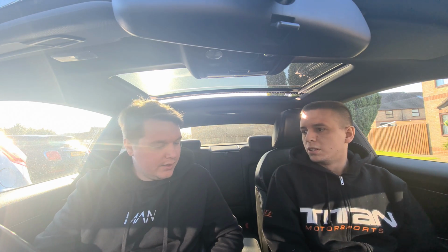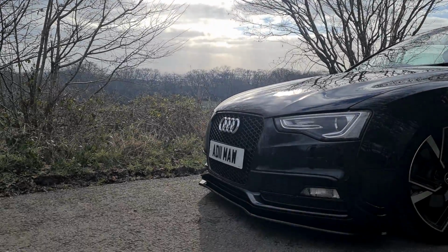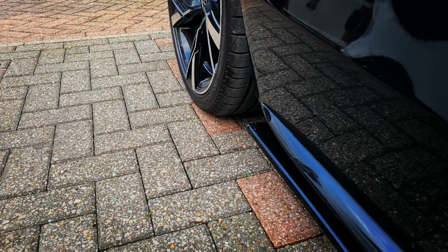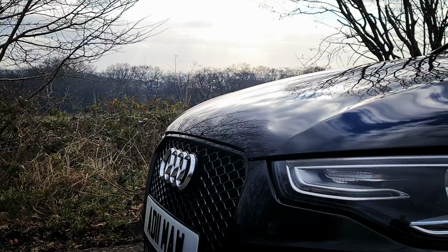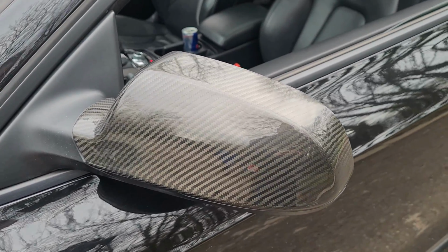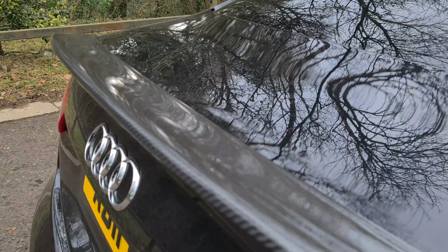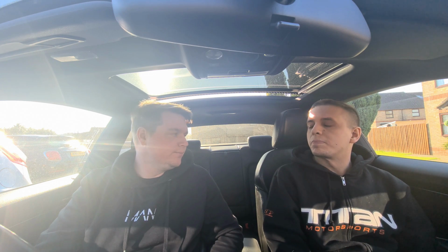Do you want to run us through the exterior cosmetic mods? Yeah, so we got the KSB front splitter, complemented by the KSB side skirt extensions. We got the RS5 front grille, and we also got the carbon fiber mirror caps and the carbon fiber rear lip spoiler. Yep. Oh, and also the rear Riga diffuser. Yep.